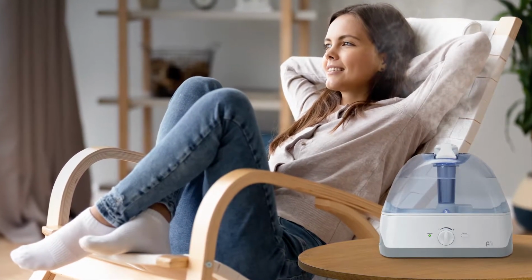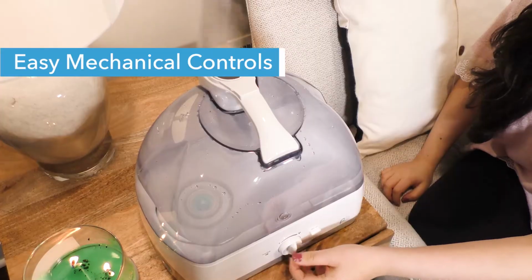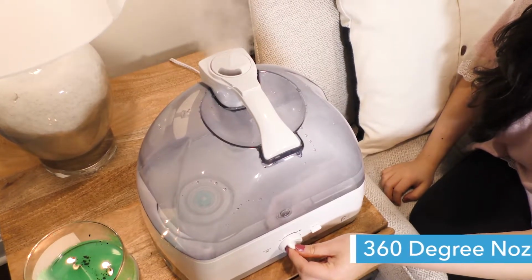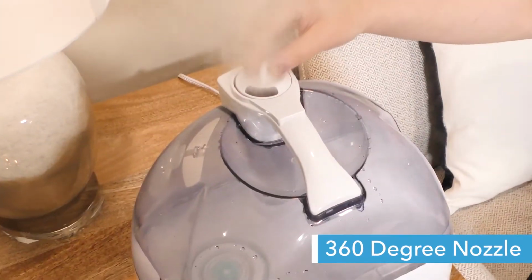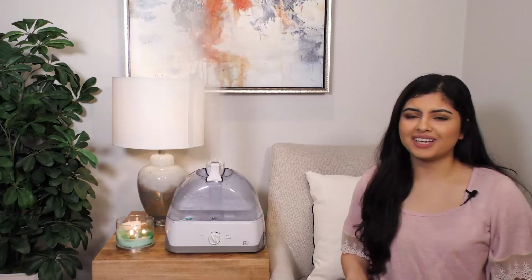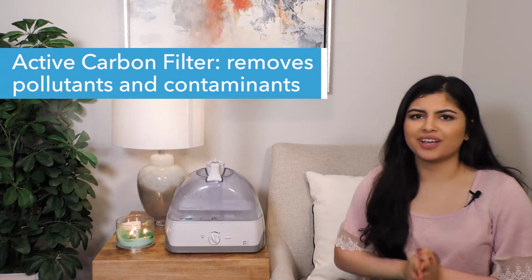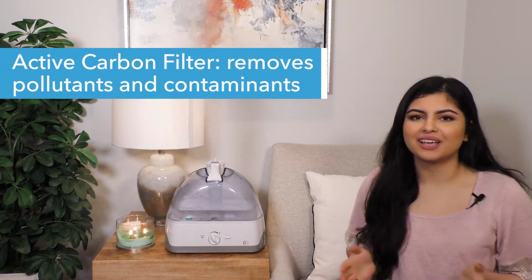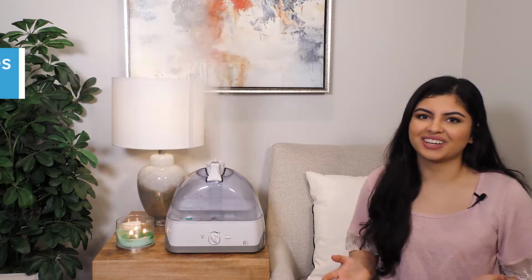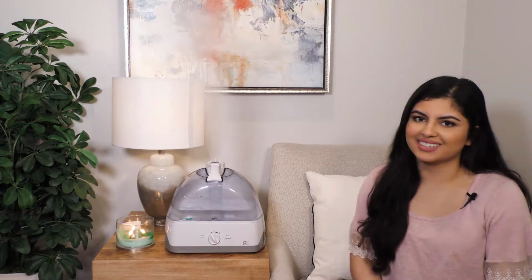and more. This humidifier also has easy to use mechanical controls to adjust the amount of mist flow that you would like, and the 360-degree nozzle up at the top lets you choose the direction of the mist. How convenient is that? And what's really unique about this unit is that it also has a built-in active carbon filter, which works to remove any air pollutants and contaminants for overall healthier air circulation and better air quality, which is just so important during flu and virus season.